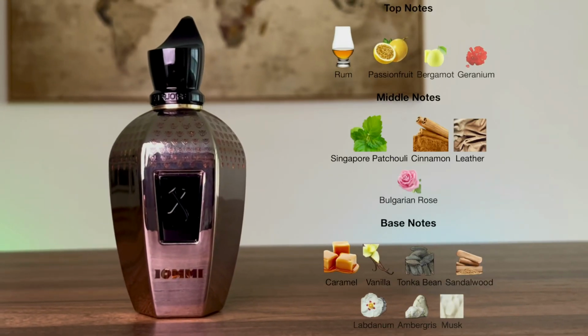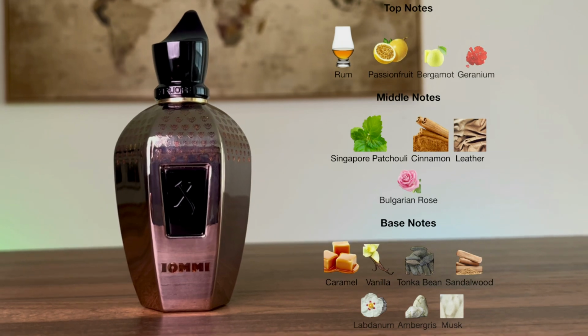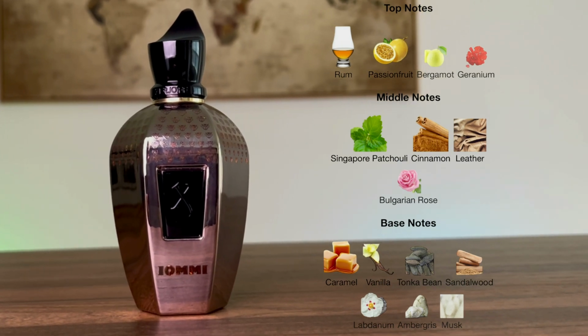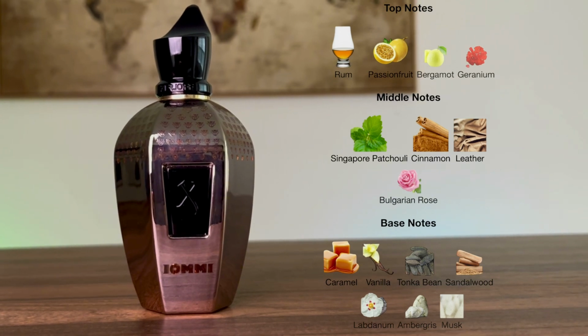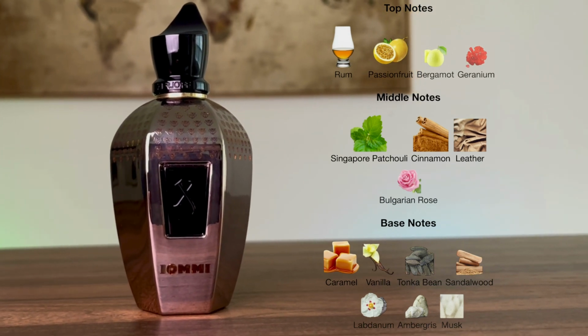Though it's rated at 4.31 on Fragrantica, it has beast mode performance. I'm talking projection for the whole life of this fragrance, with longevity lasting up to 12 hours.